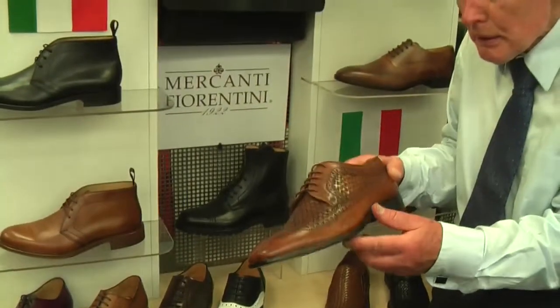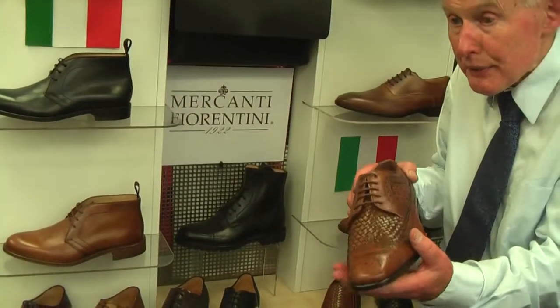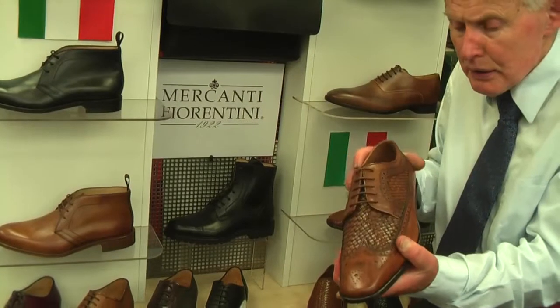Leather soled. Very breathable and very comfortable. They look very smart on the foot.